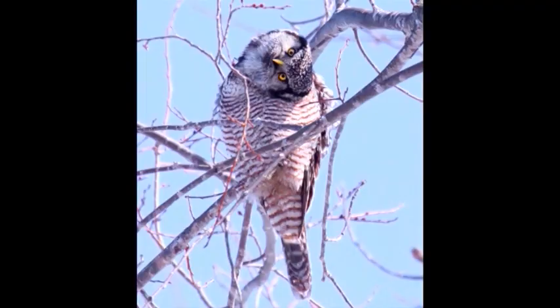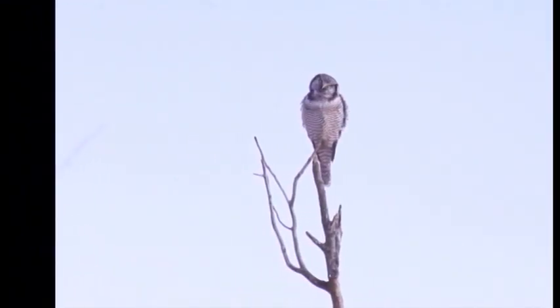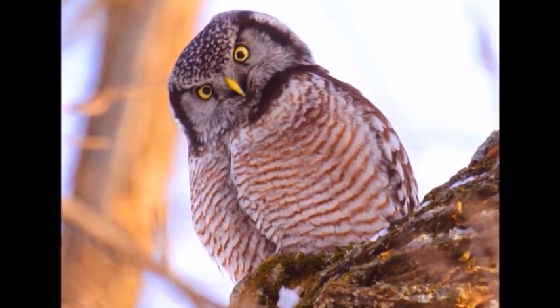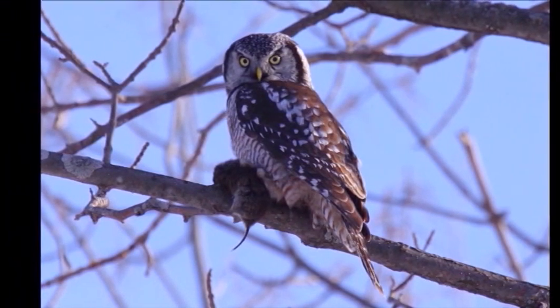So it's one of the few owls that does that. And they have quite the hearing capability, but they can also spot prey up to half a kilometer away. So their eyes are phenomenal when it comes to zeroing in on their target.